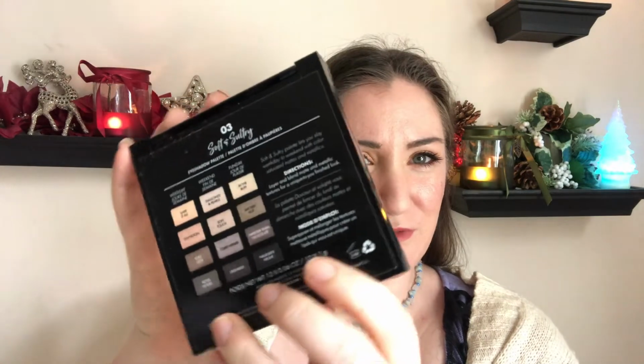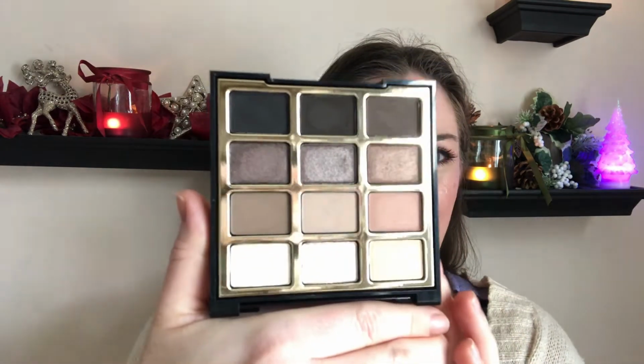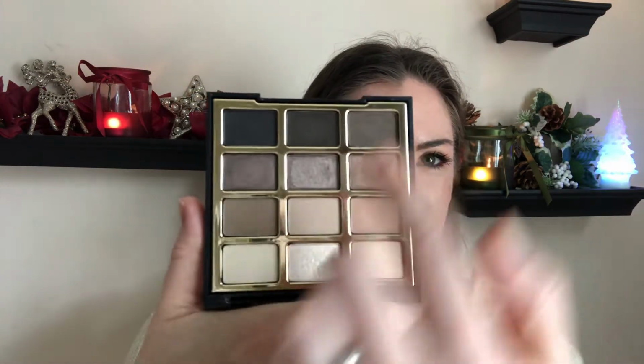First palette that was rolled in is the Milani Soft and Sultry. I'm sure you probably are familiar with this one. It is 12 shades. It's very cool toned. I figured this was very appropriate for winter. The shade that was rolled in for me was shade 11. This is the top of the palette, so it goes across and up.